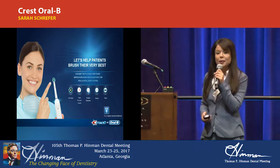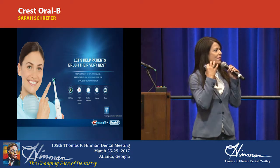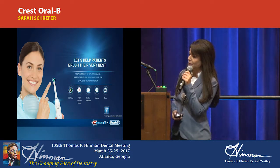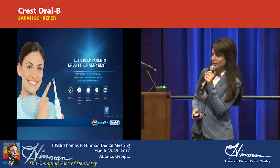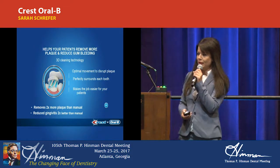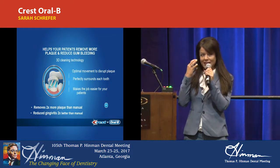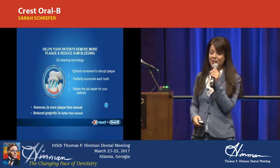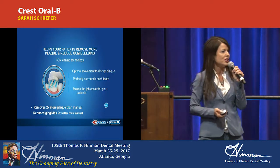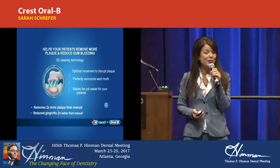So let's help patients brush their teeth the very best. We use a round brush head that's going to help cup the tooth and remove all the plaque from the surfaces. It's actually inspired by a prophy angle. As I mentioned before, we're going to get them to be more gentle on their gums, brush the full 2 minutes. So as you can see here, we use 3D action technology to brush the patient's teeth. Optimal movement gets you more plaque removal. You've got perfectly round each tooth with the cross-action toothbrush head that you see right here on this slide. It makes the job easier for the patient. That's what we're about. So when the patient's going to use the Oral-B Genius, they're going to remove 2 times more plaque and actually reduce gingivitis 2 times better than a manual toothbrush.